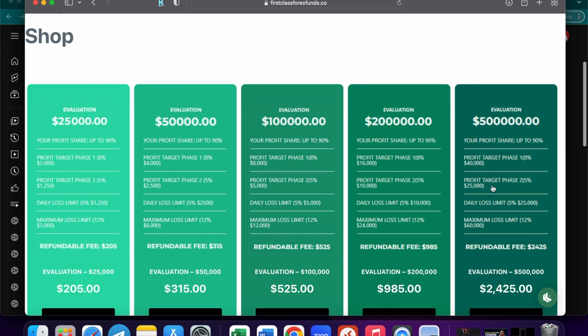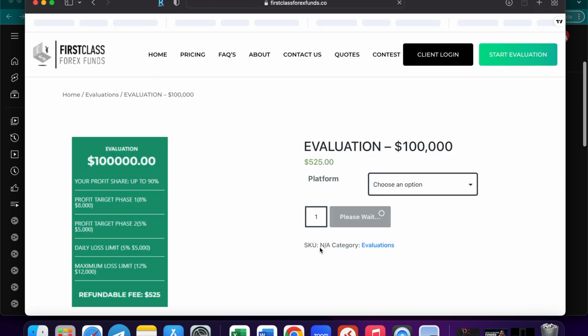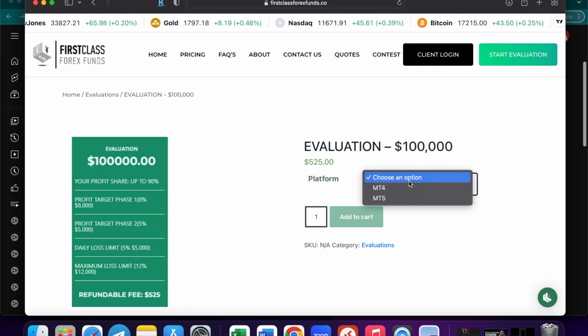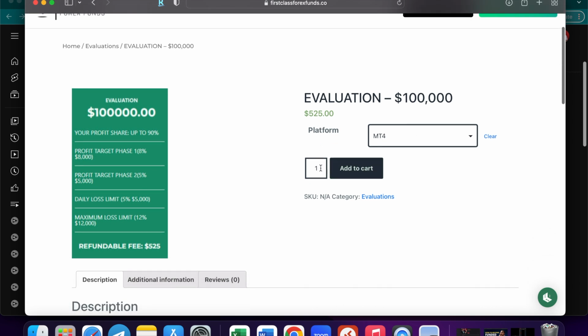But basically what you would do is decide which account size you like and which one fits your budget. So let's just say that for this video you selected the $100,000 account. You will choose MetaTrader 4 because the bot works on MT4. Then you will hit add to cart, and then you would check out just like anything else. Once you check out, you will receive an email.